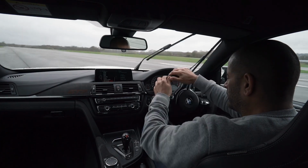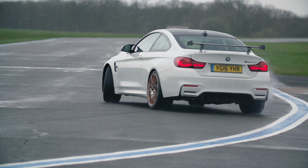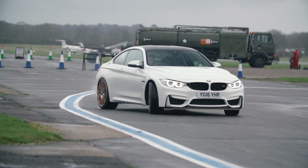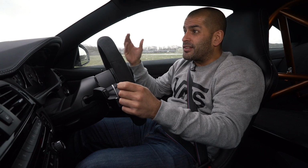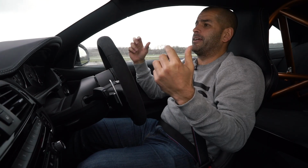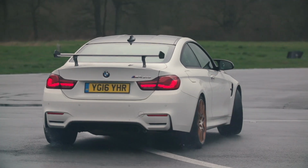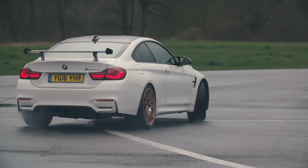I didn't like it the first time I drove it, and today hasn't altered that opinion. Not their finest moment, but the M2's amazing, the M3 saloon I love. It just doesn't work for me. Frustrating, because it should do. It should be the perfect car for me. I should love this thing. I should want to own one.